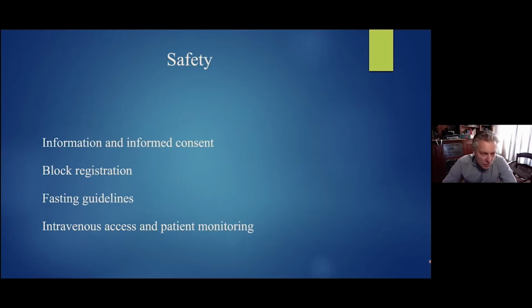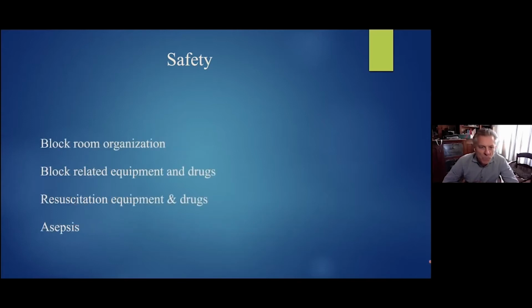You need to register your block in a medical file. You need to respect the fasting guidelines because not all blocks will work, and in some cases you will have to perform a sedation or a general anesthesia. Therefore, you need an intravenous access for safety, and you need to monitor your patient. It's easy to organize a block room when you perform many blocks. In that block room, you need the related equipment and drugs, the resuscitation equipment and drugs, and of course, in those drugs, intralipid, and all has to be performed in asepsis.